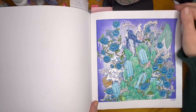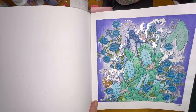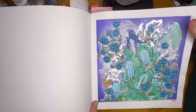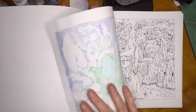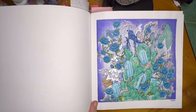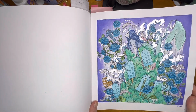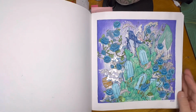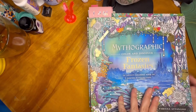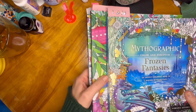And I have my blue hair mermaid here. There's a little bit of gel pen in her hair, and I may have had a little bit of Inktense. I know this is backed with marker, so this is one of the pages that I did that. I did it a few times, like based the page with marker, and then I colored over it with whatever colored pencils I was using at the time. So that's the 3 pages in Mythographic Frozen Fantasies.